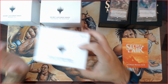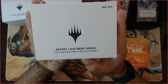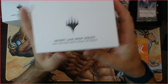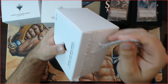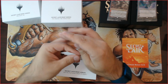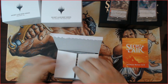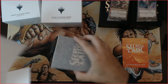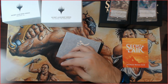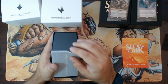Let's go up top. What do we got here? We got Can You Feel with a Heart of Steel? And that is a question. If you have a heart of steel, can you feel? I feel like maybe Tony Stark can answer that question. Granted, he didn't have a heart of steel per se. It was some metal up in there, that magnet, getting the shrapnel out of his blood. All right, let's see what we got going on here.